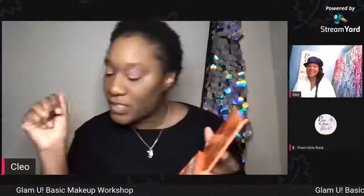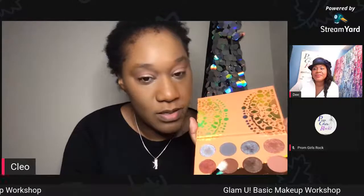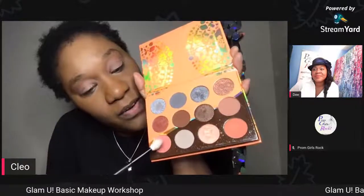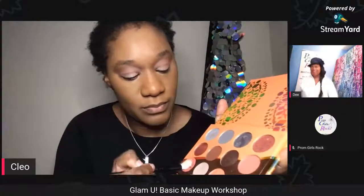So are you mixing colors? We can. We about to play with some colors, y'all. The good thing about makeup is if you make a mistake, you can always mix and no one would know. So let's see, this color and this, see how that looks. And if you find yourself putting too much on the brush, you can always blow the brush before you start.